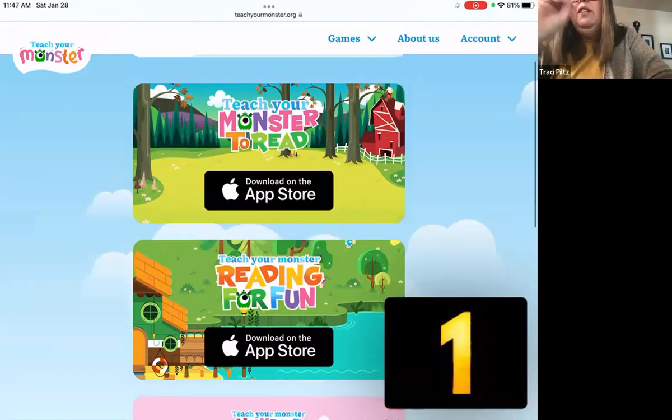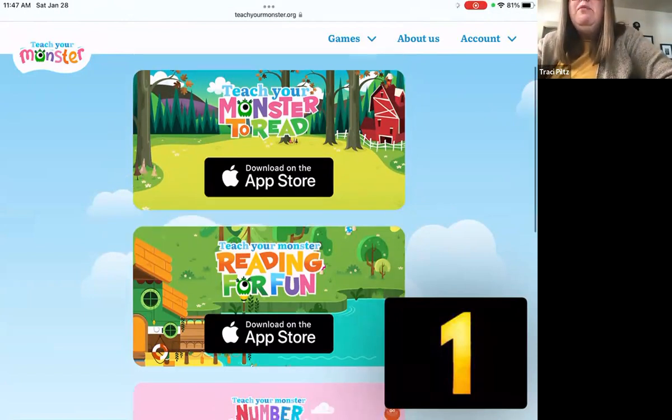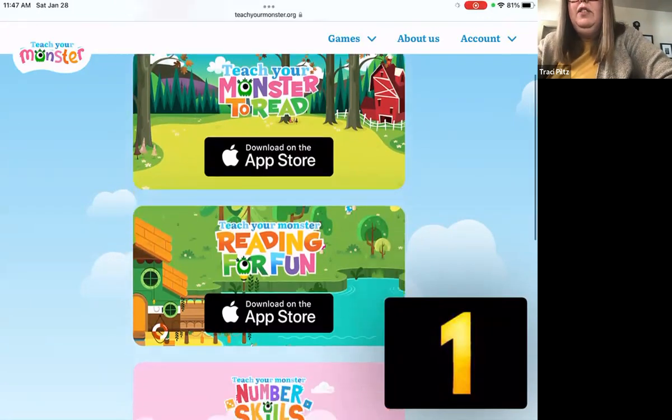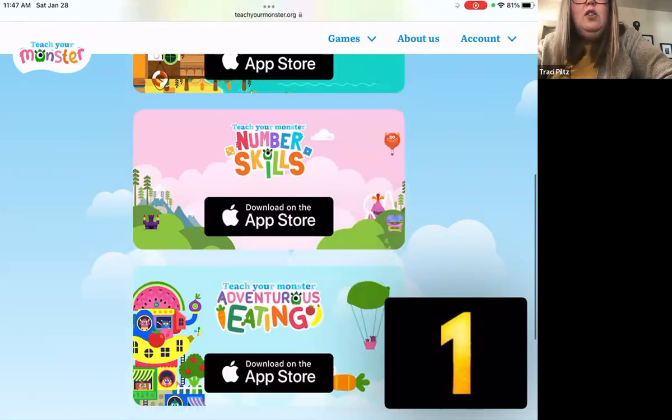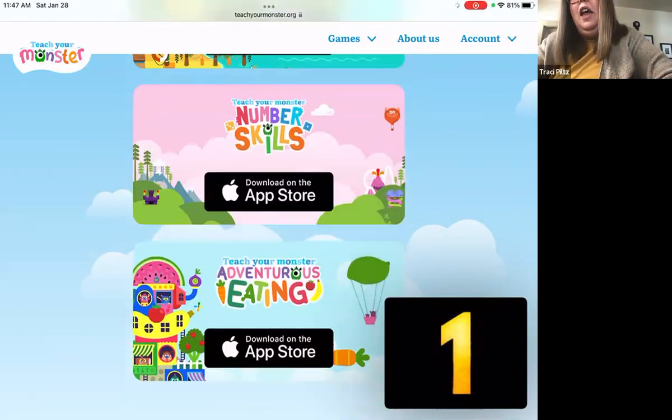They do have more than just Teach Your Monster to Read. That's the one that I kind of highlighted. This is the one that most of our teachers said was one of their top 3. So top 3 in our district: Teach Your Monster to Read, Epic, and then Seesaw was number 3, and we'll look at that. But they do have more than just Teach Your Monster to Read. There's Reading for Fun, Number Skills, and then the newest one is Adventurous Eating.